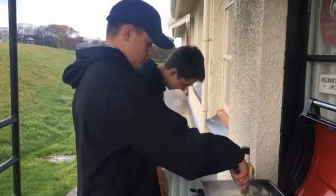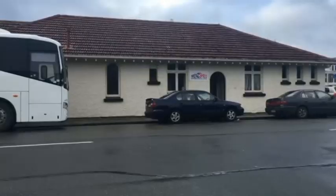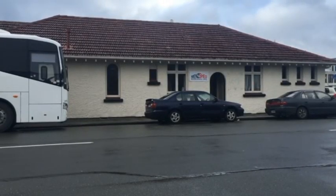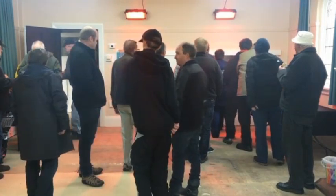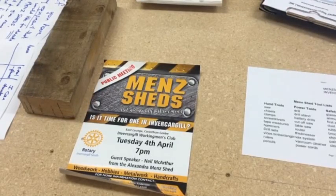Lunch was provided by some Southland Boys mini blokes at the Invercargill Men's Shed, which Bowie says is in the process of becoming a permanent shed for like-minded people so they can bring their hobbies together. I'm Sharon Rees for The South Today.